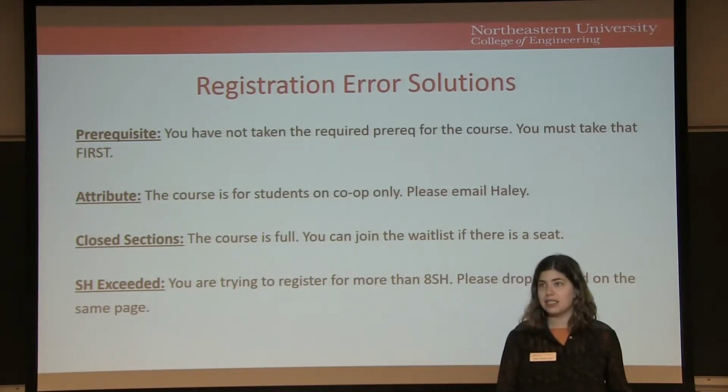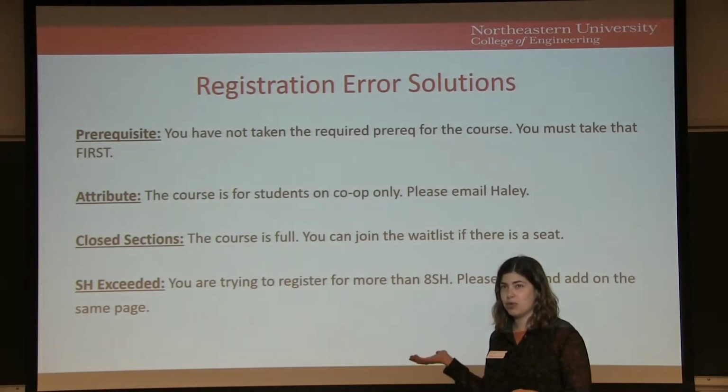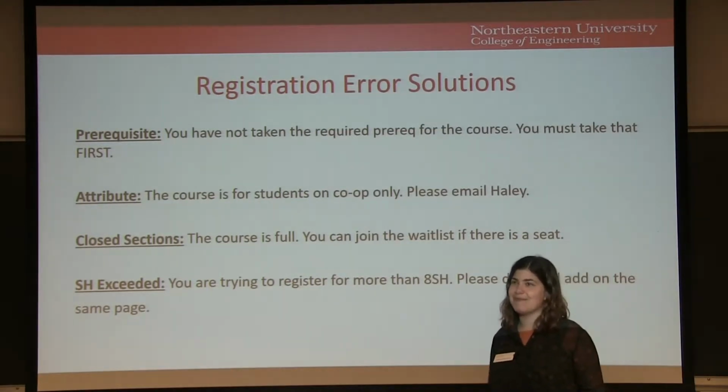Also, there are no waivers and no transfer credit. So if you took a class in your undergrad and it's similar to a class that is required here, you still have to take it. But they're all great classes. You want to take them.